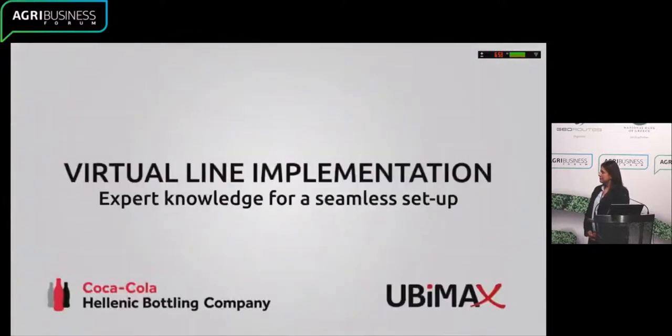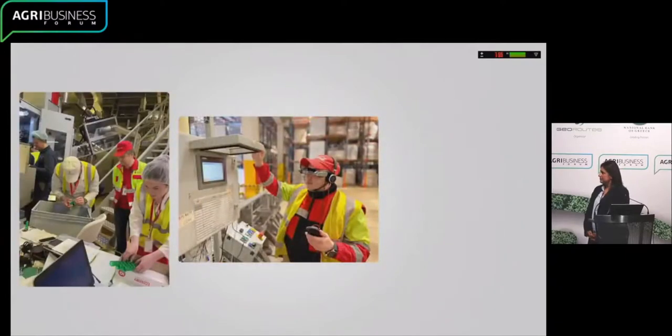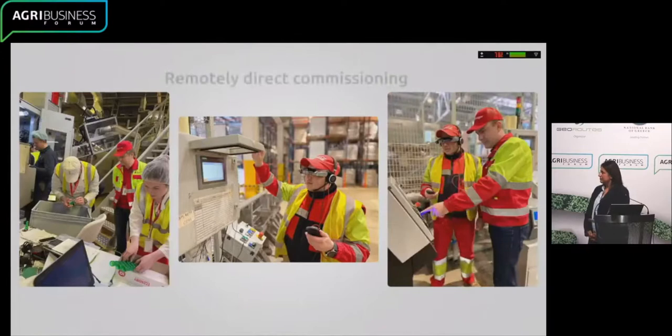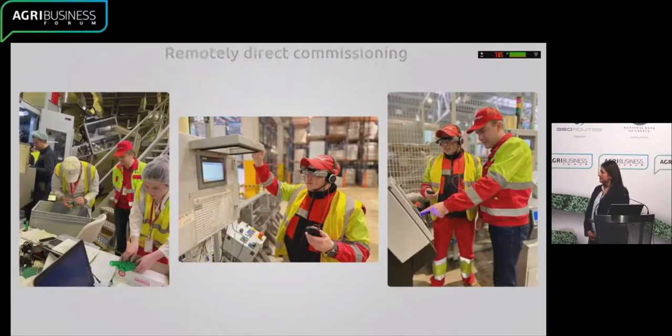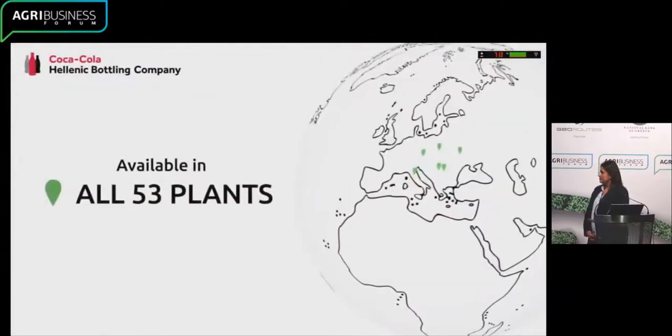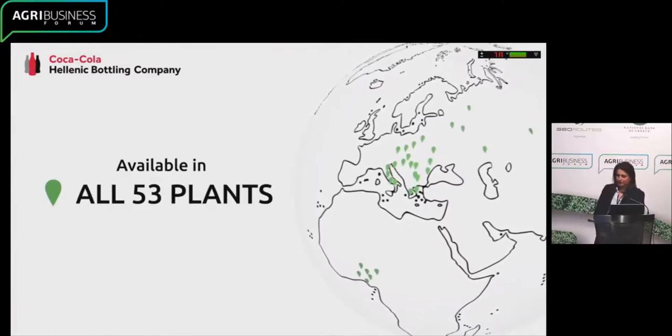The remote support solution X-Assist does not only support ongoing operations, but it also enables a seamless commissioning of new production lines, as shown in this example from Moscow plant. The live video support allows OEMs to oversee the procedure and helps preventing a halt. Each plant can act on its own, depending on the local availability of experts. The smart glasses technologies are now deployed in all 53 plants.